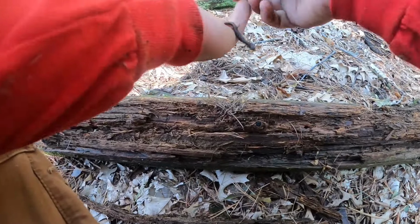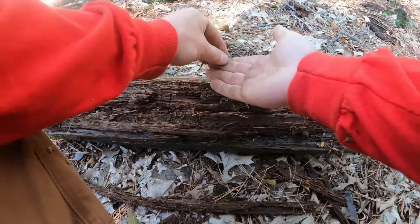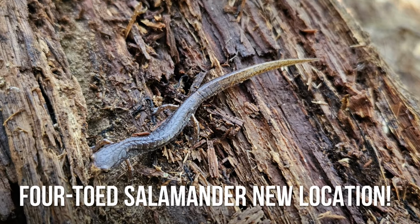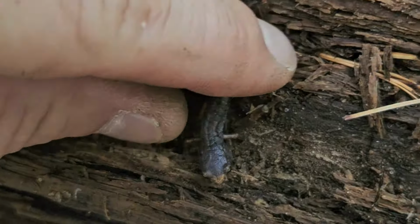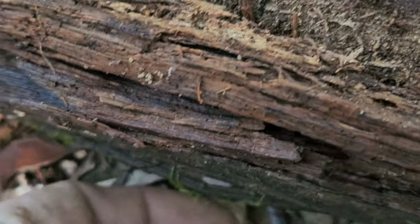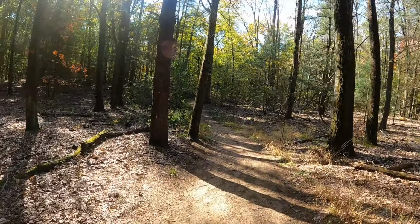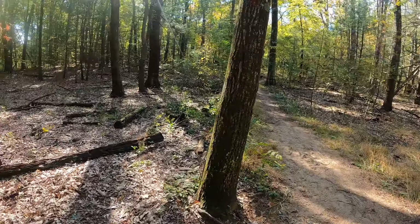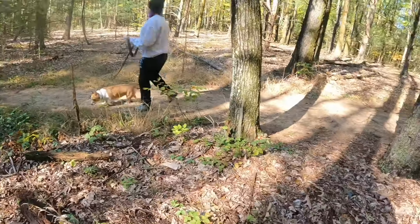All right, we're gonna put this lead phase back. I'm gonna take some photos and videos of this guy real fast, but holy cow. All right, we're gonna go ahead and just release this guy back underneath the log. Super rad. 3 species of salamander today. Well, we are pretty much happy here. I mean, I'm still gonna flip until we get back to the parking lot because I want to find a couple more blue spotteds, but that's super neat to see.